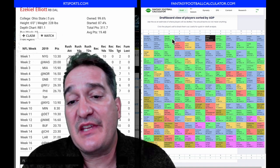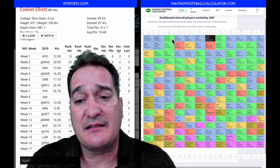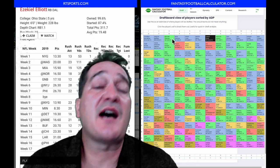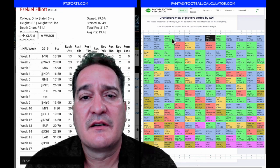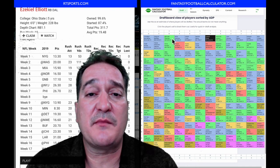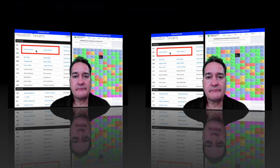Hopefully, the COVID-19 thing down there in Texas, everybody plays well. I don't know. It's gonna be tough. But I think Ezekiel Elliott's worth the top 3 pick in just about every league, and you should consider taking him there. Well, we're going to keep it down there in Texas, and our next workhorse running back we're going to be looking at is with the Houston Texans.